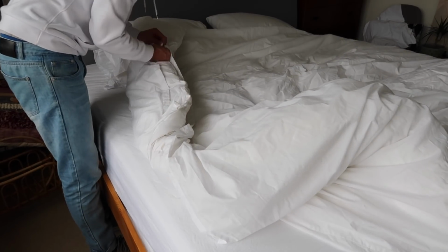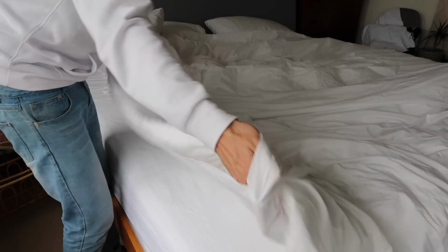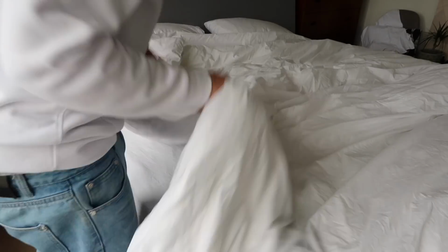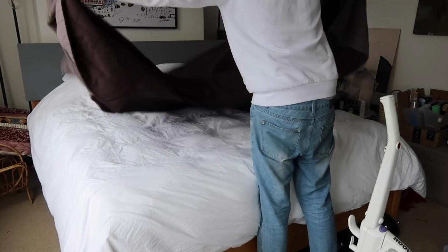And now I am buttoning up the end of the duvet. Again, another task that I'm just not a big fan of. I really don't like doing this bit either, but these things have to be done. And now I'm going on with this throw.